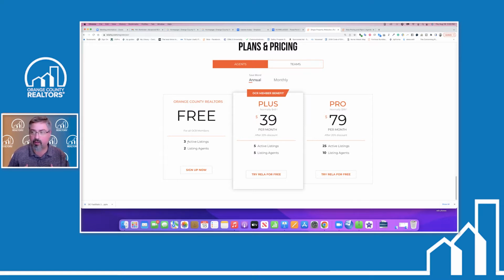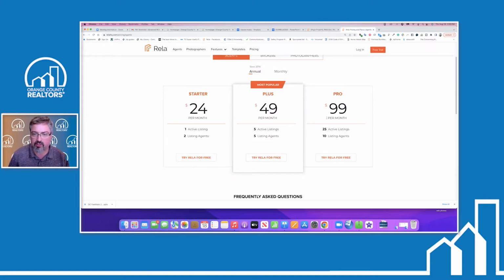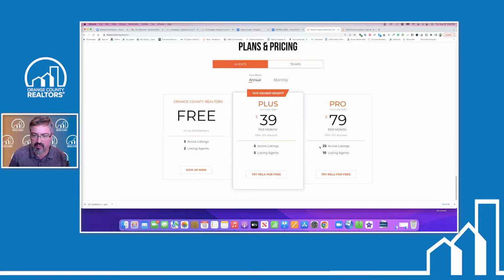Okay. Now, if you're an active listing agent and you've got a lot of properties that you want to create property websites for, then there is a charge for, say, 5 active property websites at $40 a month, or 25 active property websites at $80 a month. No matter what, you're still saving yourself a ton of money. Okay. Now, what's nice about this is that you can upgrade or downgrade at any time, but no matter what, today, activate your free benefit.